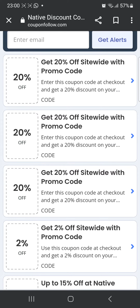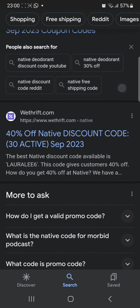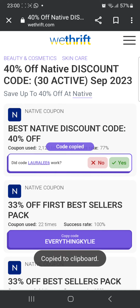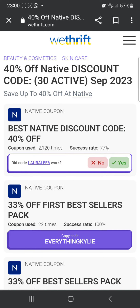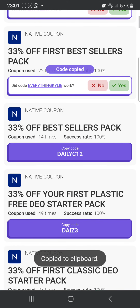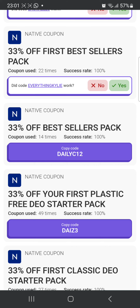Now I'm going to head to some other website and show you a few more codes. Next, I'm going to head over to vthrift.com, and here there are many promo codes as well. For example, the first one is 40% off, and you can just click copy the code. It is automatically going to copy, and all you have to do is go to their website and use it at checkout. There's another one here, 33% off first bestseller pack. As you can see, the success rate is 100%, so it's surely going to work. So you can go ahead, copy and use it at checkout. There are many with a 100% success rate, so you can give all of them a try.